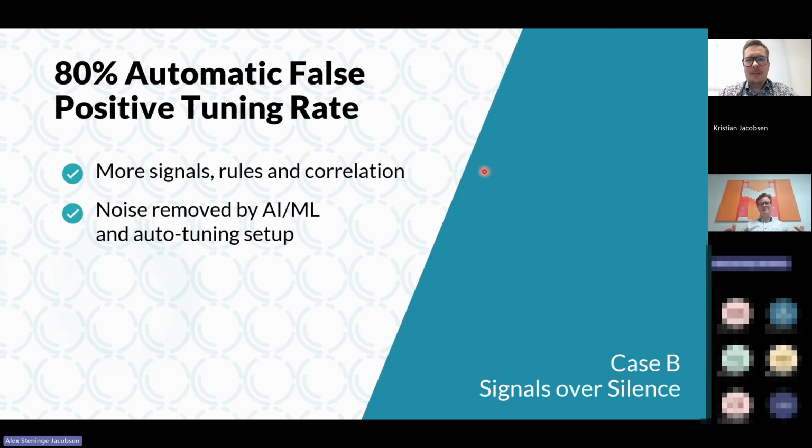But we get more signals in. When we see many clients doing this static removal, they remove everything, so things don't come in, and you don't get the data and you don't get the alerts in. But now with this automatic false positive tuning, you actually get the signals in. And these signals are really important, especially when we talk about these fusion alerts, right, Kristian?